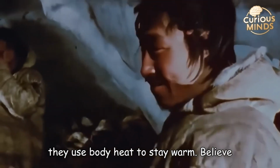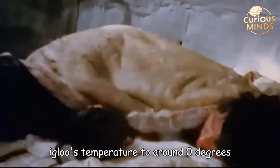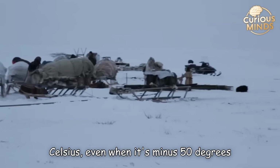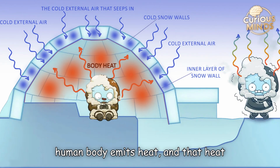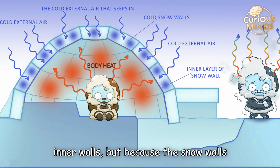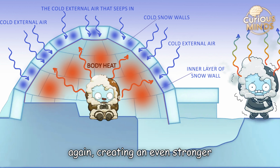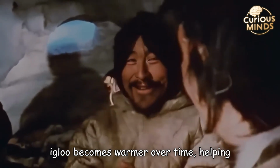So they do more. Second, they use body heat to stay warm. Believe it or not, just having 4 people sleeping in a small space can raise the igloo's temperature to around 0 degrees Celsius, even when it's minus 50 degrees Celsius outside. How? The human body emits heat, and that heat contributes to warming the space. It's often enough to melt a thin layer on the inner walls, but because the snow walls are so cold, that layer quickly freezes again, creating an even stronger insulating barrier. As a result, the igloo becomes warmer over time, helping them stay safe from the deadly cold.